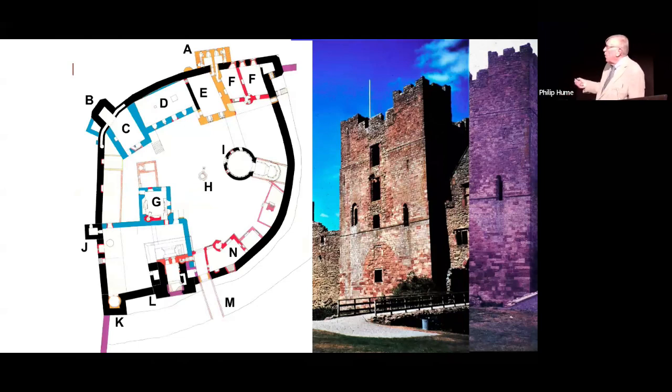But it is a very early example of a Norman keep castle, and there are relatively few of these in Britain. Most of the big ones that we know about, Dover and Rochester and so on, are built in the 12th century, 30, 40, 50 years after the conquest. So buildings like this in stone are fairly rare. We have two very good examples in the Welsh Marches, here and at Chepstow.